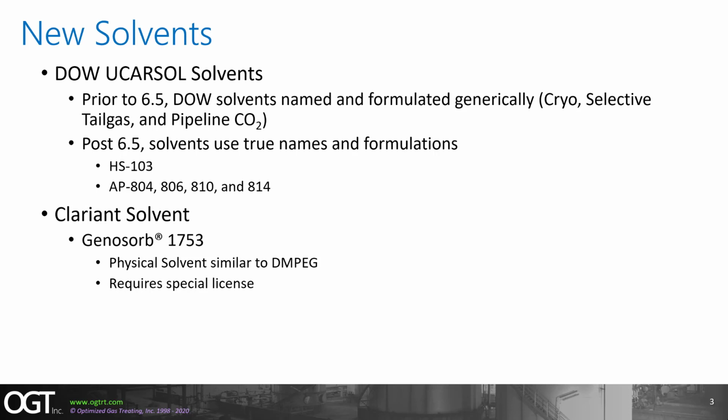Several new solvents have been added to ProTreat's current proprietary solvents access list. Dal-Eucrosol solvents are now available using their trade names. In versions prior to 6.5, these solvents were given generic names and formulations, such as cryo, selected tail gas, and pipeline CO2, but they now show the true trade designations and have the real formulations.